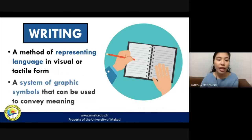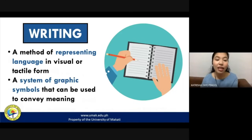Okay? Next, it's also a system of graphic symbols that can be used to convey meaning. Take, for example, the two parallel lines. Let's go back to letter writing first. Two parallel lines with a line in the middle means that it's the letter H. So it already represents the letter H. When you see two parallel lines with a line in the middle, you always assume that it's the letter H because it is the meaning that we have already associated with it. So no matter where you go, that's what you can see.